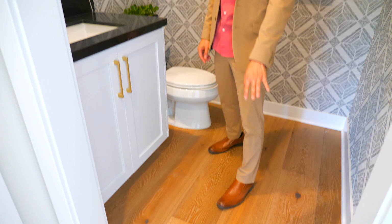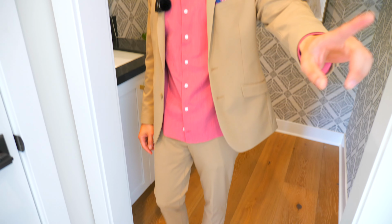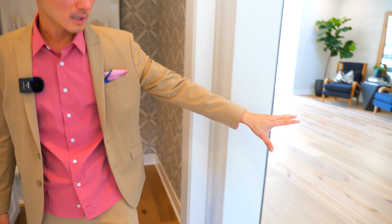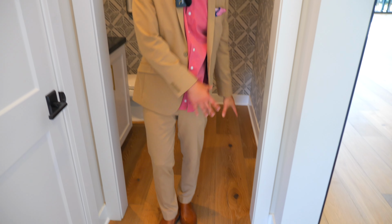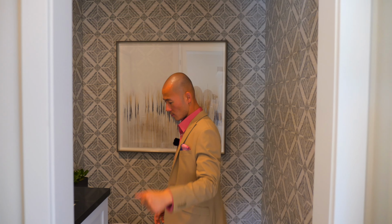Okay, so we got wood tiles on the floor here. From the moment we walked into the front door, we had the same wood tiles, the same wood tiles are running all through the first floor here, right? So it runs into the powder room and it's running into the guest suite, okay? But real quick, Miguel, come back here real quick.